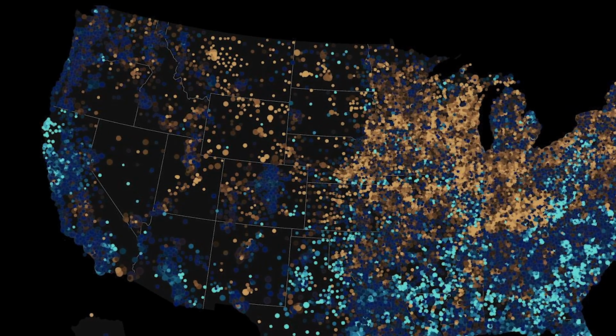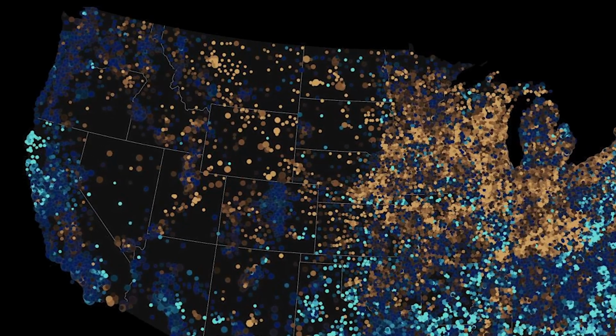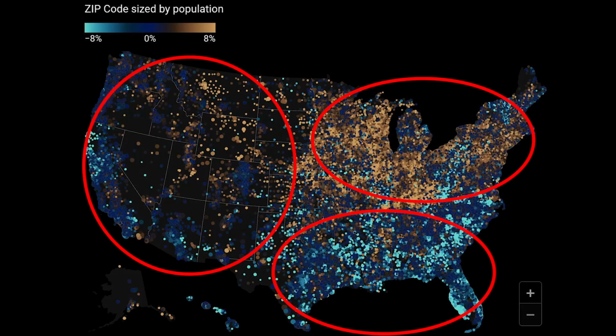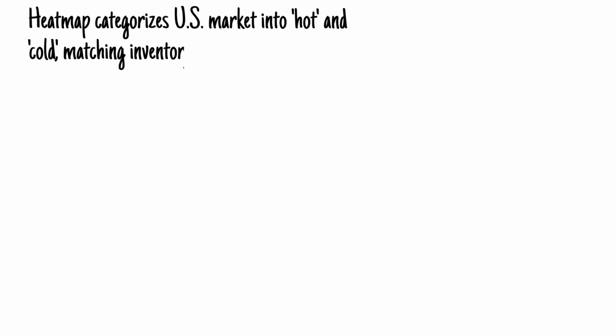Finally, let's look at the western US. The colors are neither a bright, warm yellow nor an icy blue. Instead, they are deep purples and dark blues, suggesting a market without much energy. Housing prices in the West are mostly stagnant. The market isn't booming, but it isn't falling as sharply either.